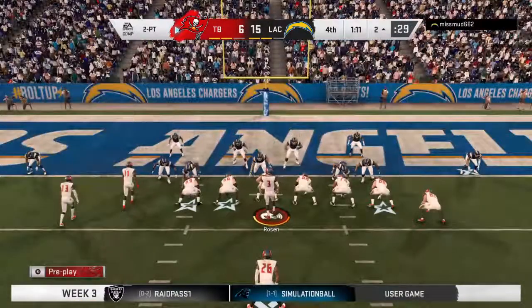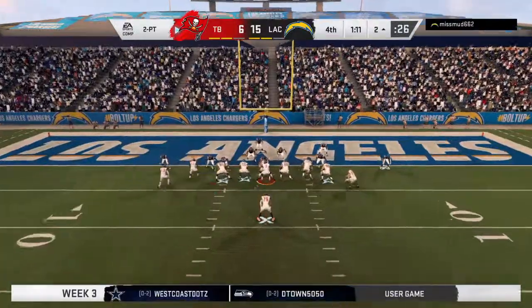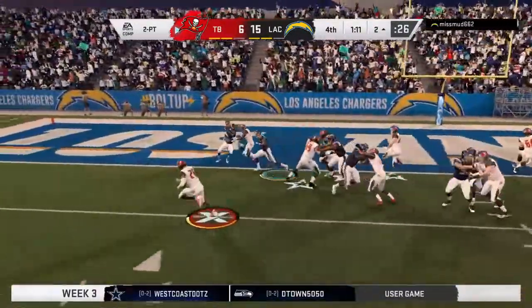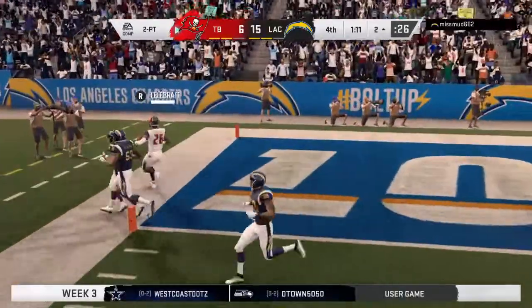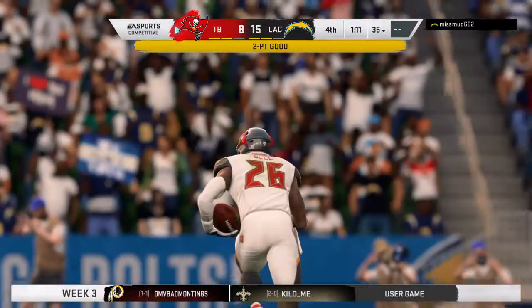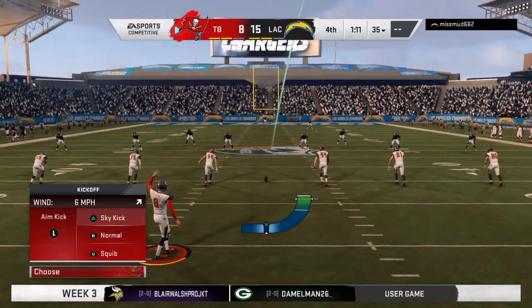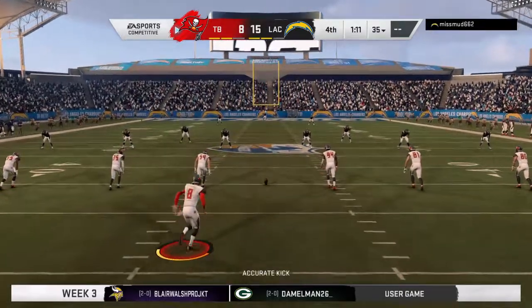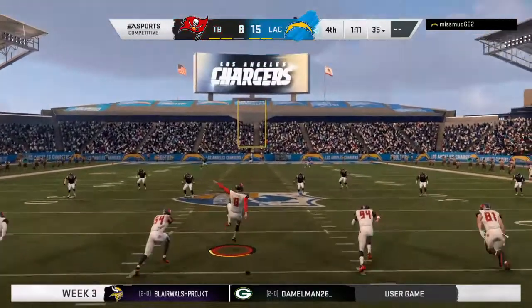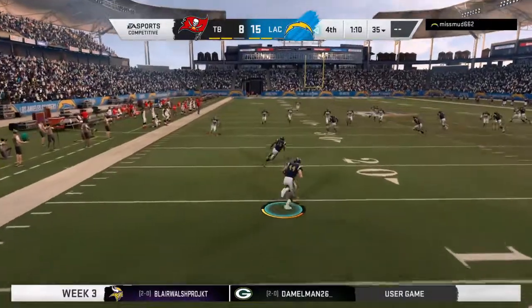So a big play coming now for the Bucs as they'll go for 2. They'll try and run it in with Bell. And he will find the end zone again. So he gets the touchdown and the 2-point conversion, and that'll cut this deficit down a little bit further. And following the touchdown now, it's Bradley Pinion on to kick this one away. This will be taken short.